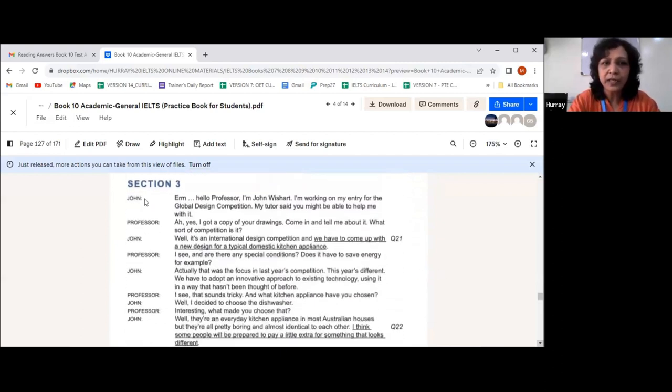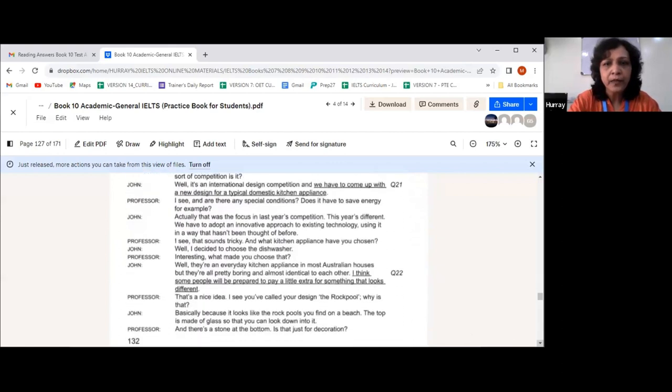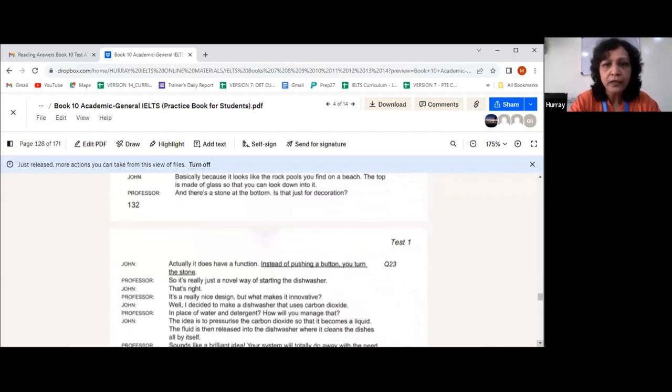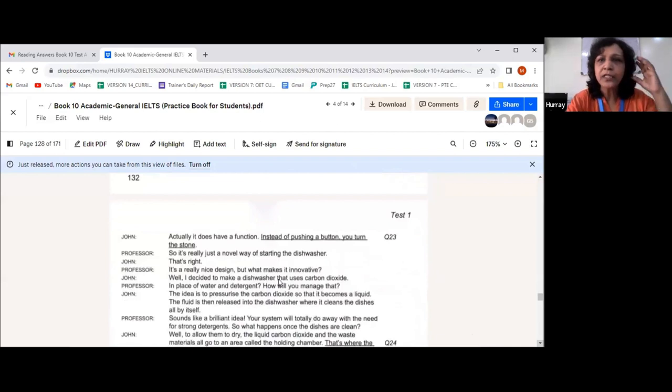Here is section 3. Section 3 is from 21 to 30. You see the answers all written on the side, question numbers with the underlined answers. And here you get the whole script. Whatever is being spoken in the audio file is written here. A conversation between John and the professor. John and professor, what they say is exactly printed over here. So you have the exact written script for what you heard.